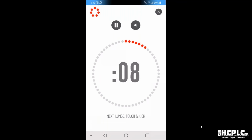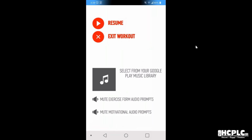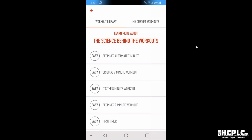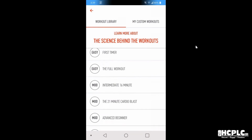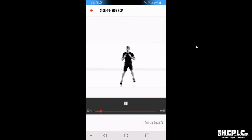So just so you have a sense of what this looks like, it's going to do a countdown. So this is nice because as you can see the example happening if you don't know how to do it, or we're going to exit because you can actually go to the different workout libraries, and they have the different workouts, and then you can actually click on the eye and it'll show you what the workout is.